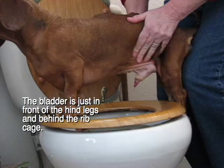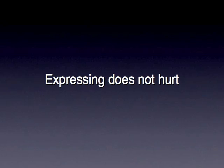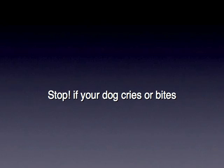Your dog's legs may jerk or the tail might go up when you find the sweet spot to press on. Expressing does not hurt a dog. They might groan, but that is just pressure. If your dog cries or tries to bite, stop. See your vet. Something is not right.